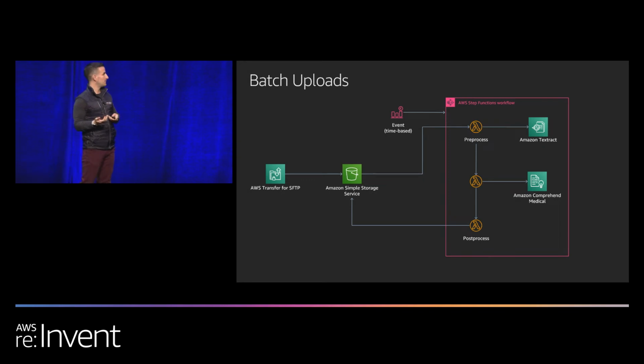And then you can have either automatic triggers or perhaps some type of CloudWatch event that basically acts like a cron job and pulls in all that new data that perhaps you uploaded in the last day and does some pre-processing and post-processing of that data. So you can imagine at a high level what this might look like is you upload the data to S3, and now you have a simple workflow that orchestrates these processing steps.